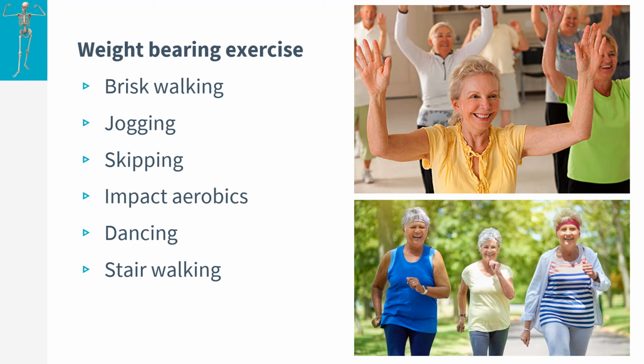Weight-bearing exercises are exercises which are done while you're on your feet, so you're bearing your own weight. This can mean brisk walking, jogging, skipping, sports like basketball, netball or tennis, even dancing, impact aerobics or stair walking. Anything where you have your own weight on your feet and you're using your weight to press down, that's what is meant by weight bearing. Getting outdoors and walking is also beneficial for bone health, to get the vitamin D in there as well.